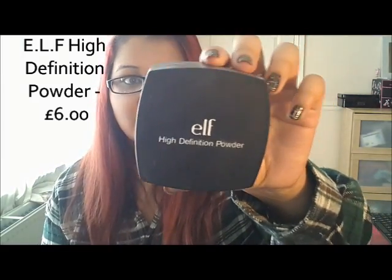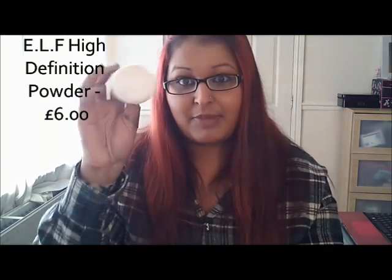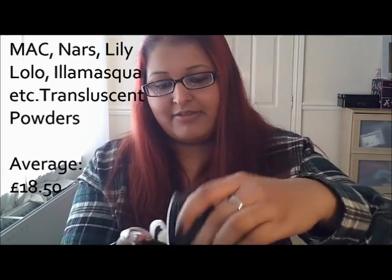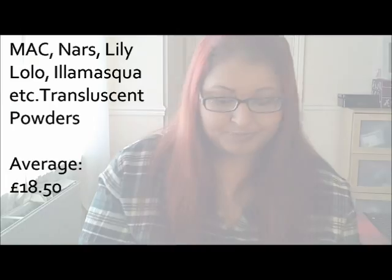One of the more commonly used powders that I would use is the e.l.f. High Definition Powder, which is actually a translucent powder, meaning that it is colourless. And I'm just going to show you. You get a little pad with it as well, and then you have the sieve, and then you just see, so it's actually a translucent powder.